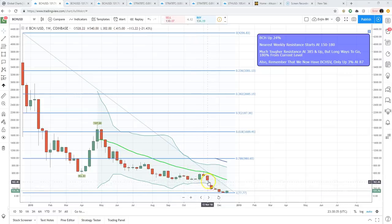And then we have this gap here, and that is because we did have the Bitcoin Cash fork in November. So we now have two Bitcoin Cash, and if we were to go up to the resistance level here, that would be a move of 180% from the current level. But as I mentioned, keep in mind that we now also have BCH SV, or Bitcoin SV, but that one is only up 3% today and it's trading around 87 at the moment. So you need to add this too if you're owning a Bitcoin Cash from the beginning.